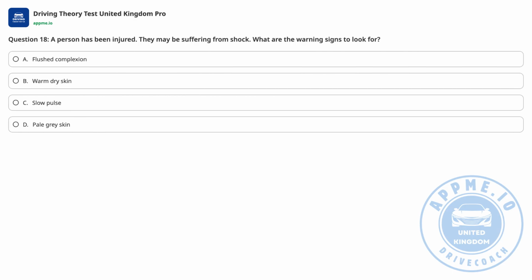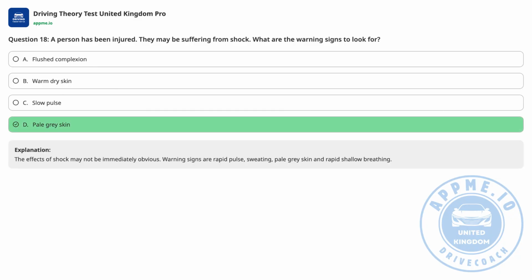Question 18. A person has been injured. They may be suffering from shock. What are the warning signs to look for? A. Flushed complexion. B. Warm dry skin. C. Slow pulse. D. Pale gray skin. The correct answer is D.